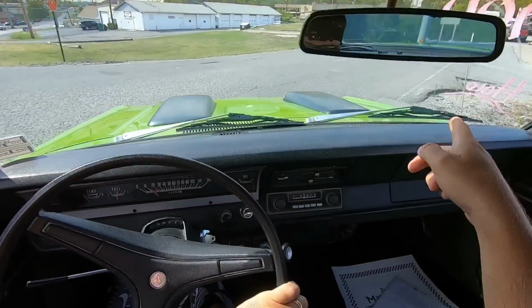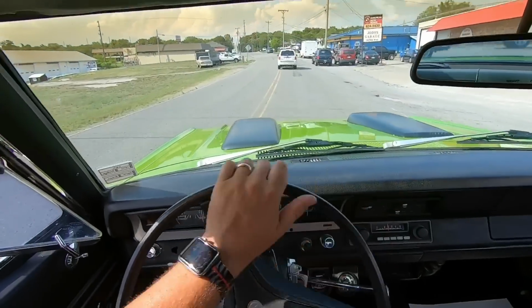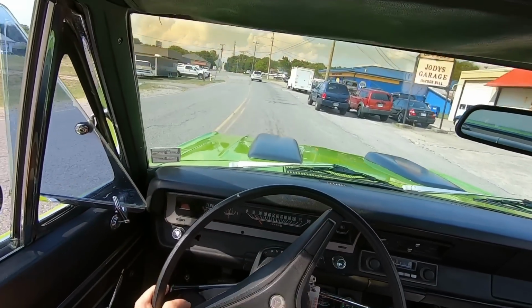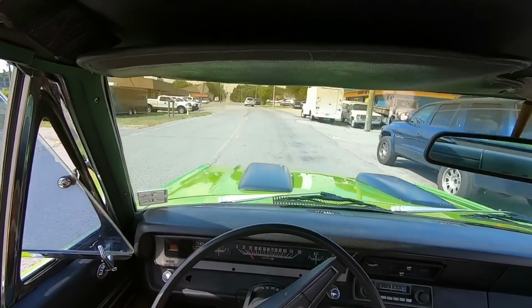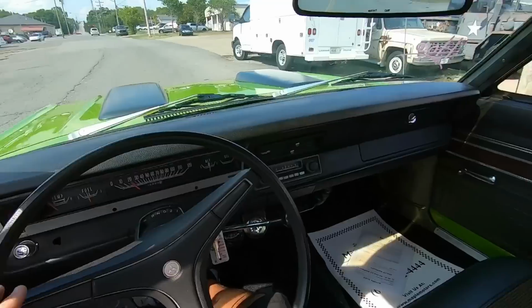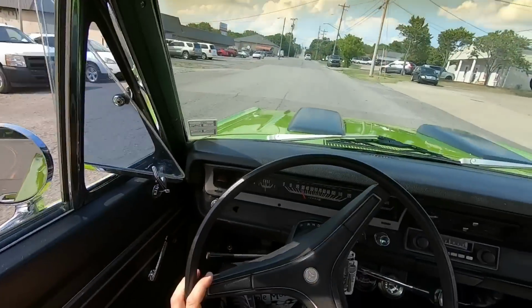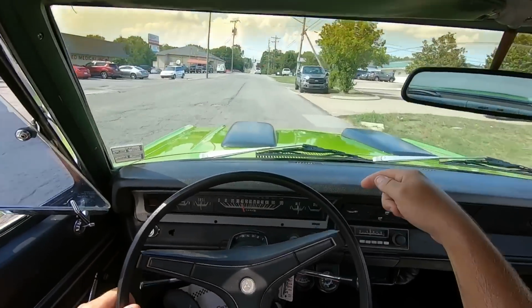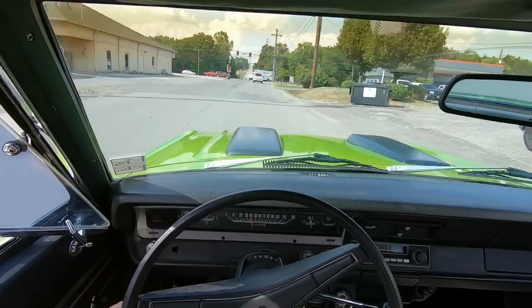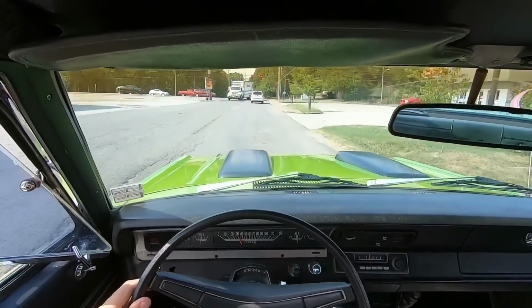This road here does have a big old speed bump in it. We're gonna hit it at a moderate speed. Kind of hear the rattles and shakes and kind of test the suspension out here. One of our local garage shots we use. It's right here in the road. Nice and smooth, not really any rattles.